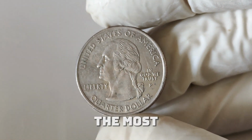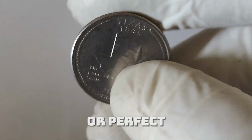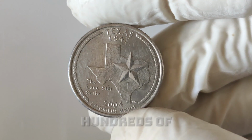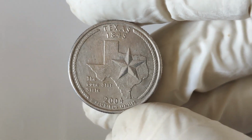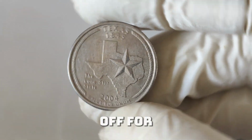While that's one of the most famous examples, other 2004 P quarters with unique errors or perfect grades have sold for tens or even hundreds of thousands of dollars.